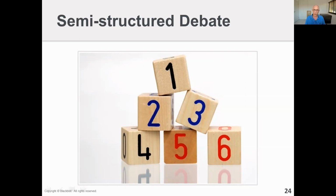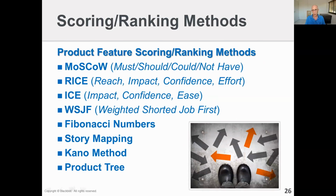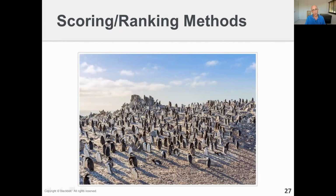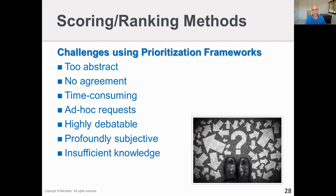So in order to bring more structure into the discussion, they take a look at something called ranking and scoring methods. Sometimes these are called sorting methods. Here are some of the more popular ranking and scoring methods: MoSCoW, RICE, ICE, weighted shortest job first, and so forth. The thing about these scoring and ranking methods is that there are many of them. It's like going to Antarctica, and everywhere you turn, there's a penguin standing there. Somebody did a survey and found that at the moment, there are more than 170 different product feature scoring and ranking methods available to choose from. So everywhere you go, there's a new one.